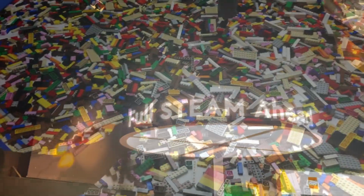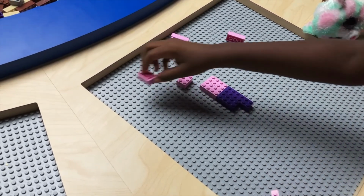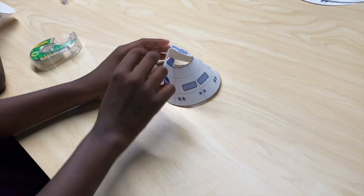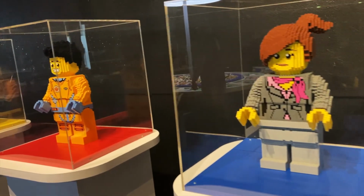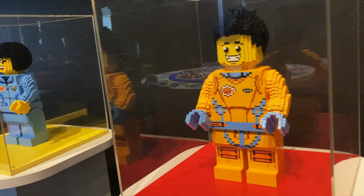Of course, where there is LEGO, there are LEGO brick building opportunities, and there is also a LEGO education table where the kids are receiving assistance to build their own capsule. And they get to test it when they're all done. Pretty cool. Again, I don't know how long this is going to be here, but if you do get a chance to check this out, we do recommend it.